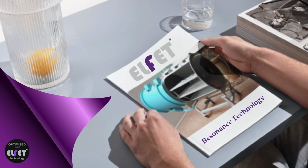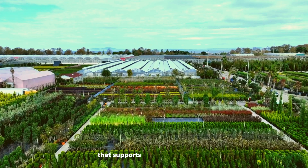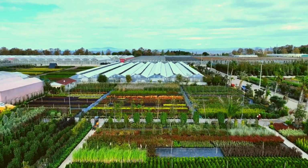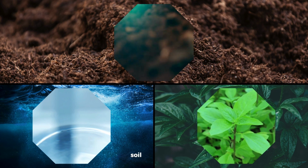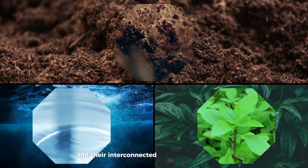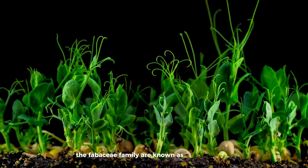Introducing ELFET technology, an advanced and environmentally friendly technology that supports regenerative farming. Before we get into the technological side, let's take a look at water, soil, and plants, and their interconnected roles with one another. The Fabaceae family are known as nitrogen fixers.